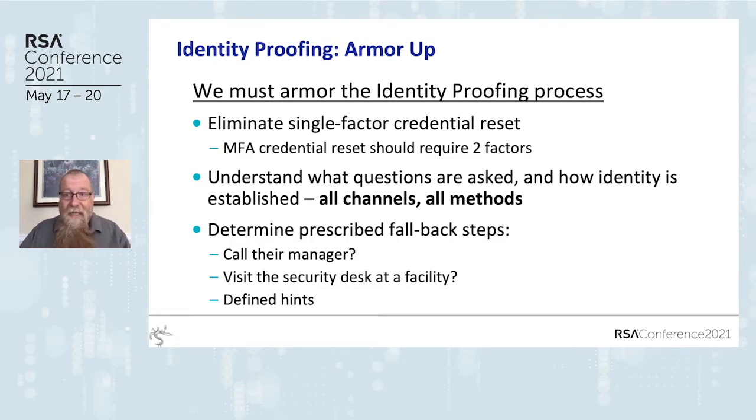If it's a question and answer, and it's, you know, your favorite sports team, is the help desk allowed to say it's a football team? That's a defined hint. Is that allowed? You've taken a lot of things off the table at that point. Do you call the manager? Do you tell them to go visit the security desk at their facility? What is the fallback solution if they're having trouble with the factors? And are they even allowed to do it for high trust credentials?